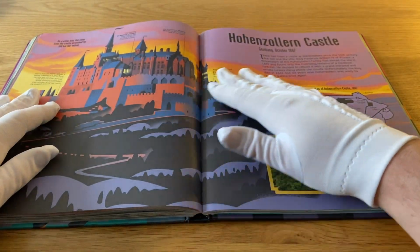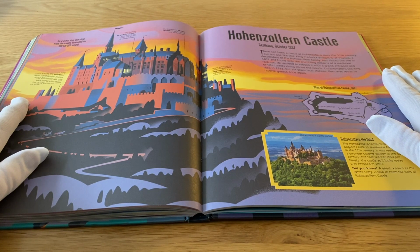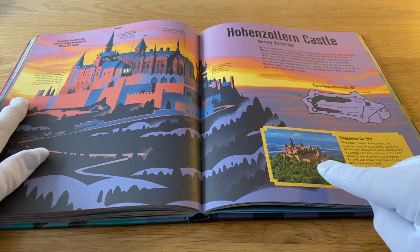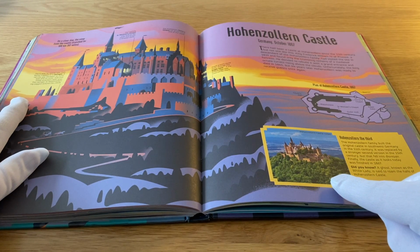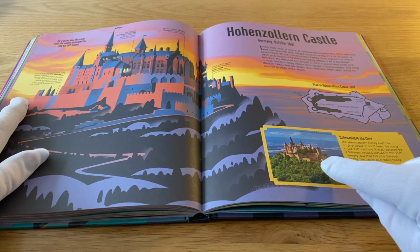Hohenzollern Castle in Germany. There'd been a castle here since the 11th century, but not one like this. Look at that beauty there in the photos. The castle as it looks today was finished in 1867, but a ghost known as the White Lady is said to roam the halls. That is amazing, isn't it? Look how beautiful that is.